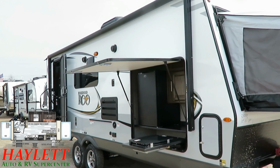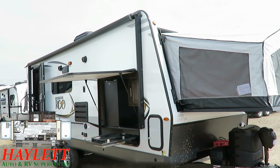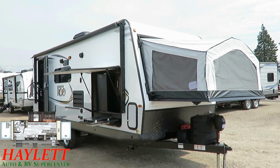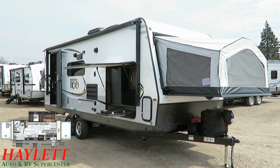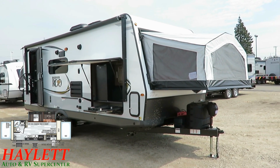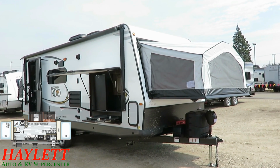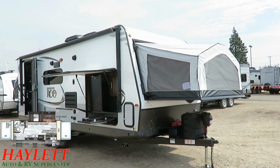It helps this thing corner like it's on rails, because instead of the body trying to roll and pull you off the road, this will actually try to force itself back flat, so that when you are going around those curly-Q highway exits, you're not getting sucked off the road by your trailer. Pretty darn nice. And there's yet so much more to learn about these.